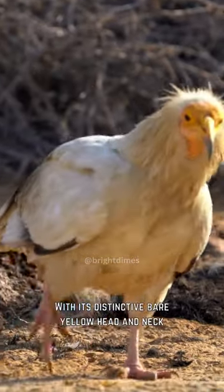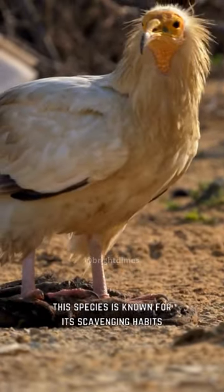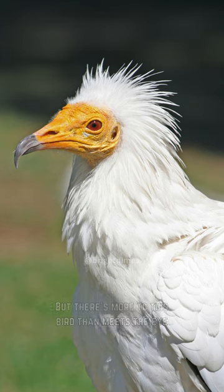With its distinctive bare, yellow head and neck, the Egyptian vulture is a truly unique bird of prey. Found in Africa and southern Europe, this species is known for its scavenging habits, feeding on carrion and food scraps. But there's more to this bird than meets the eye.